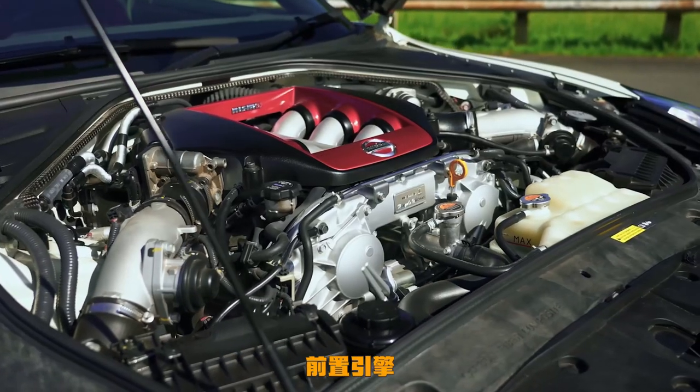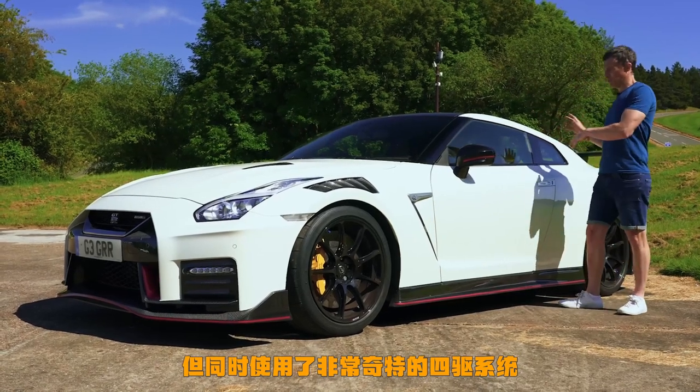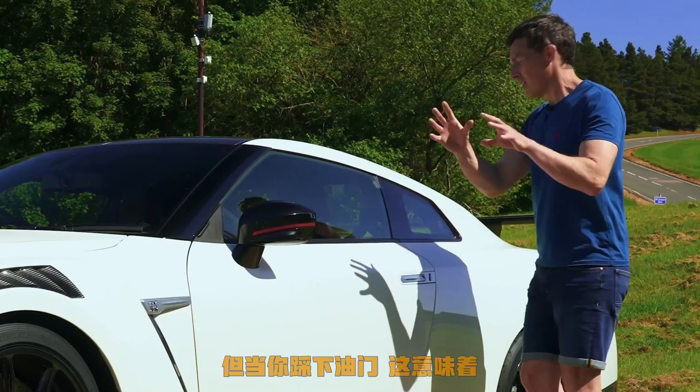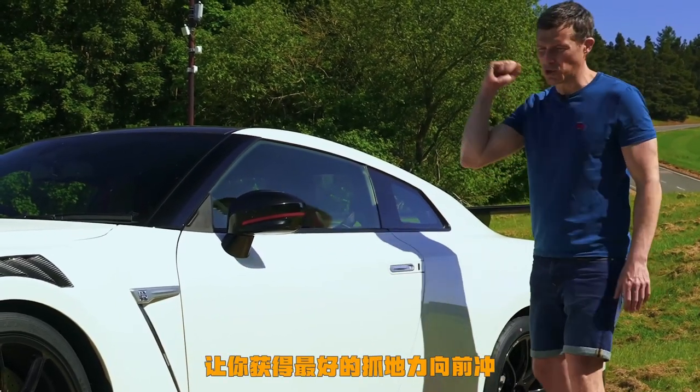The engine is mounted at the front, and then they've got this weird, quirky way of doing the four-wheel drive system. So you've got a rear transaxle. However, when you launch the car, that setup does mean that all the power goes to the rear, 100% to the rear, so you get a good launch.